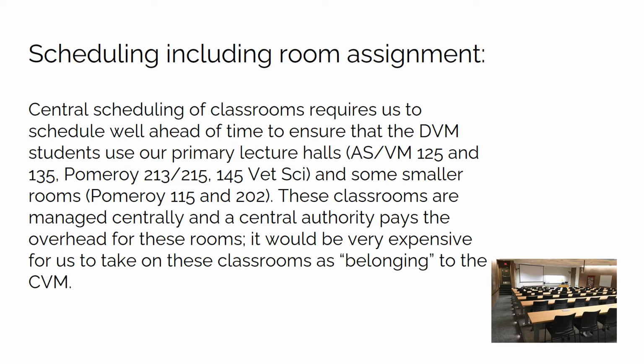Those that are centrally managed and that we now have to schedule well ahead of time are the two main lecture halls in the Animal Science Vet Med building, so 125 and 135, the large lecture hall up in Pomeroy, so 213 and 215, our sort of auxiliary classroom over in the veterinary science building, which is 145 Vet Sci, and two smaller classrooms, including Pomeroy 115 and Pomeroy 202, which we often use for rotations for the didactic portion of those courses. Those are managed centrally. We have to get our students scheduled into those rooms well ahead of time so we know for sure we'll be able to use those rooms for our students when we need it for our large classes.